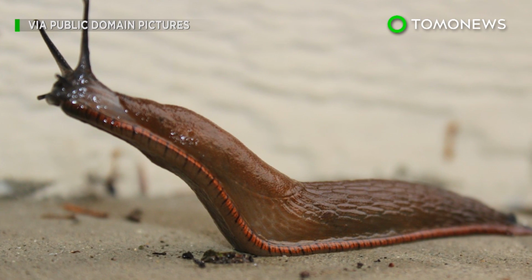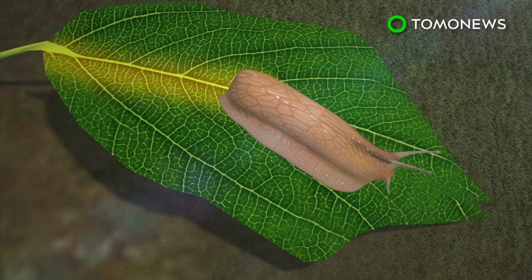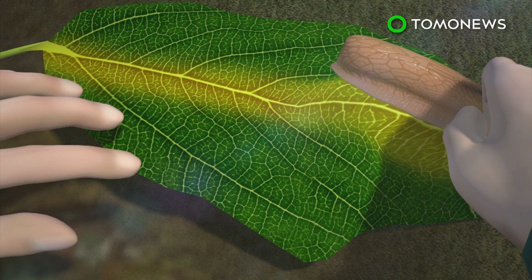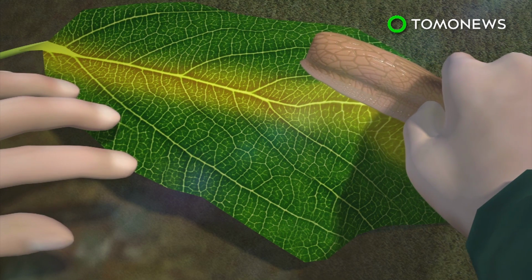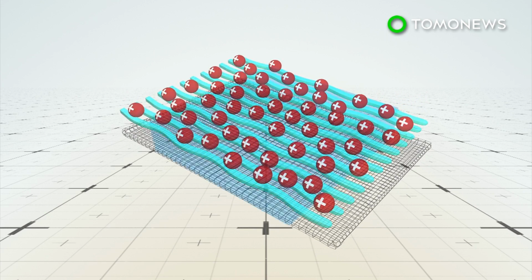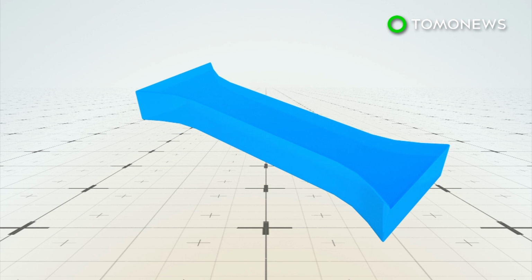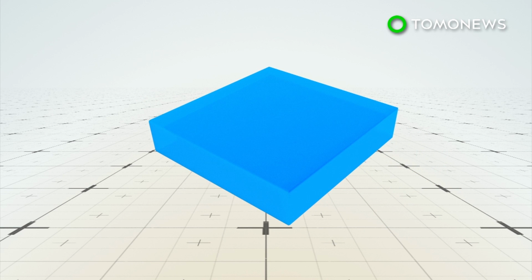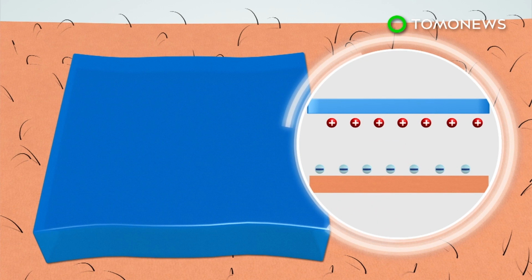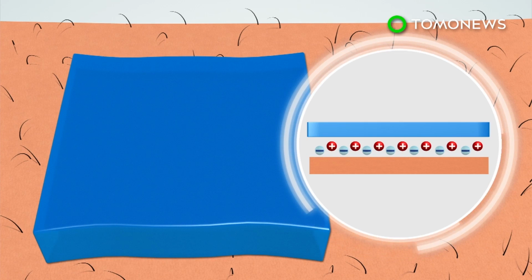In engineering a more effective medical adhesive, Harvard University researchers looked to the dusky Arion slug, whose glue-like mucus secretions are made of positively charged proteins in a tough matrix. The team's version uses a water-based material called hydrogel and has 2 layers, a matrix and an adhesive layer peppered with positively charged polymers. The polymer forms a bond with the negatively charged cells on the tissues, while being held in place and kept flexible by the hydrogel.